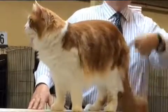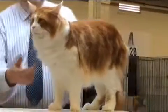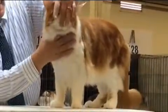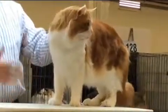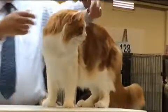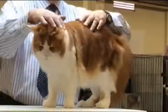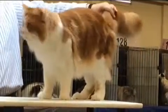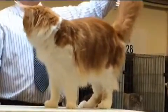Rectangular, as it's supposed to be. Three different planes to the profile, as I like it to be. If I may, ears set, properly shaped, properly positioned on that wonderfully structured head. The length of tail is marvelous.